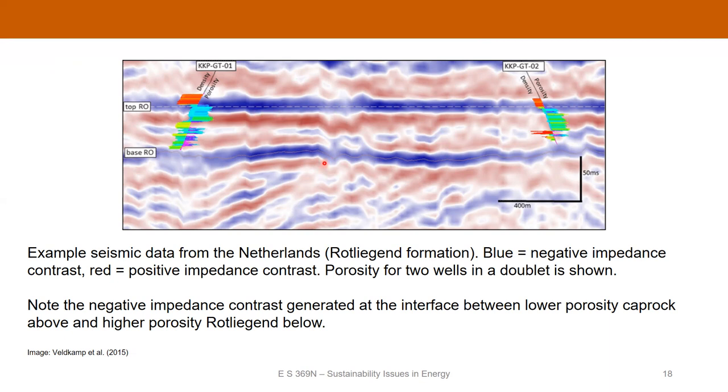It's going from a low porosity rock above to a higher porosity below, which presumably has a lower density and a lower P wave velocity. And so this is what we would look at to try to better figure out how deep we want to drill these wells and what the expected properties of the rock are going to be when we find them.